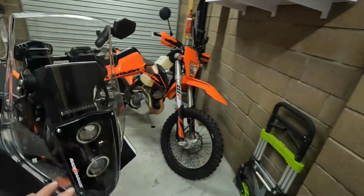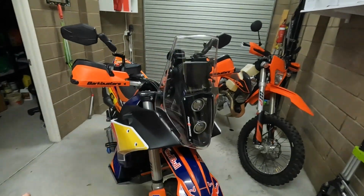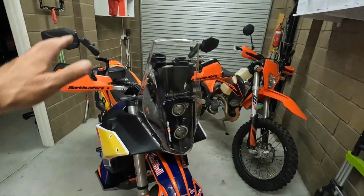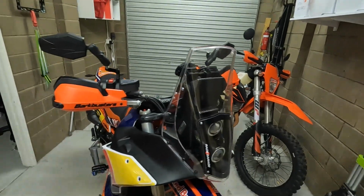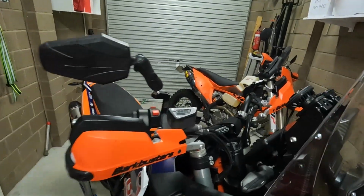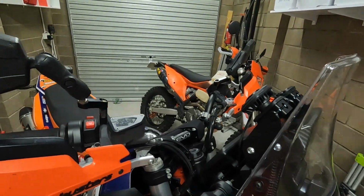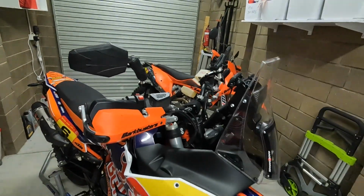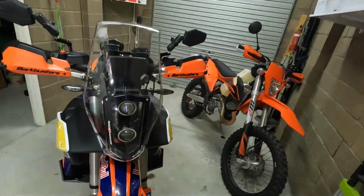You know, the lights are the same kit that they run in the 690 and probably on the 450s, 500s. The screen is the same as before. So they've leveraged what they've had. I think they've just changed the bracketing to integrate the brackets to suit this bike. There are some changes, and all in all, I think it's probably one of the best kits out there.